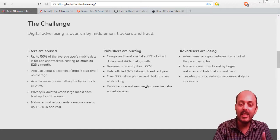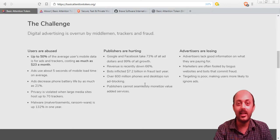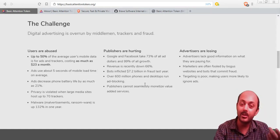The next is the advertisers, right? So advertisers are losing. Advertisers like good information on what they're paying for. Usually companies like Google and Facebook charge based on CPM or CPC, cost per click and cost per impression, etc.